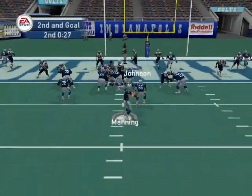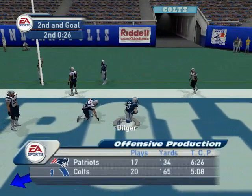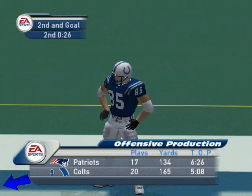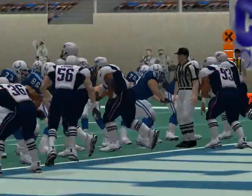Second and goal. Quick drop. Out over to the right. Dilger with the reception. Touchdown Indianapolis. Look at that touchdown pass again.